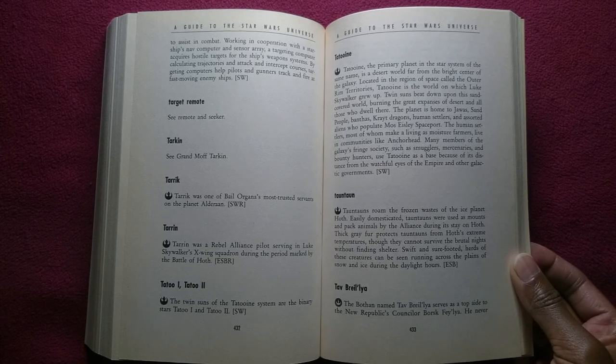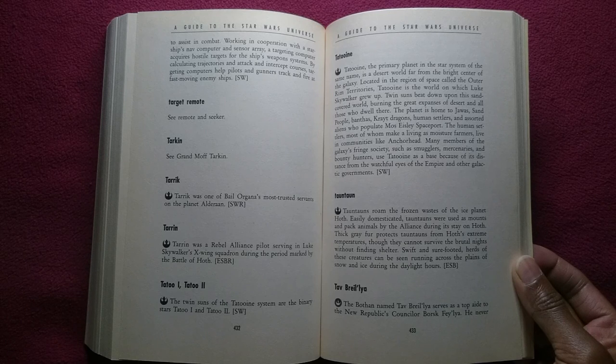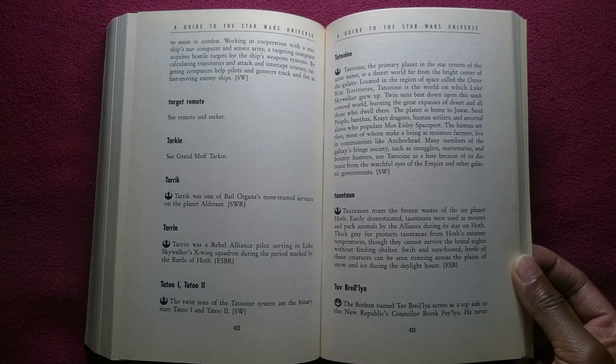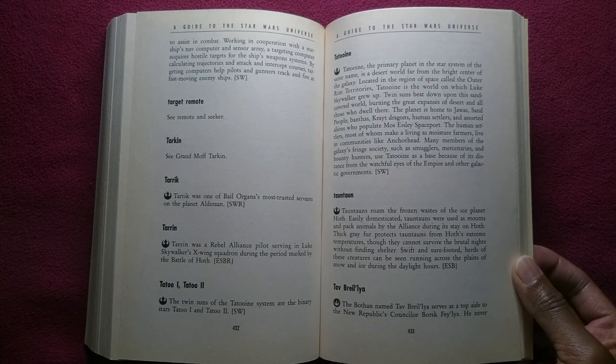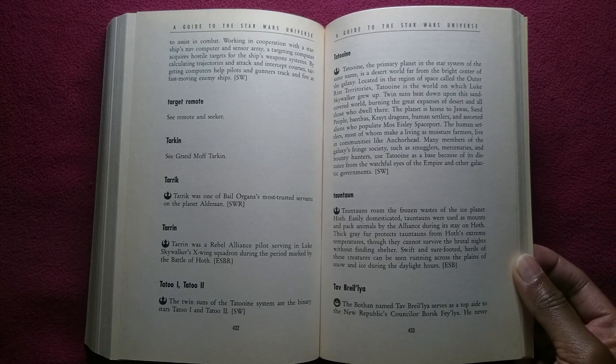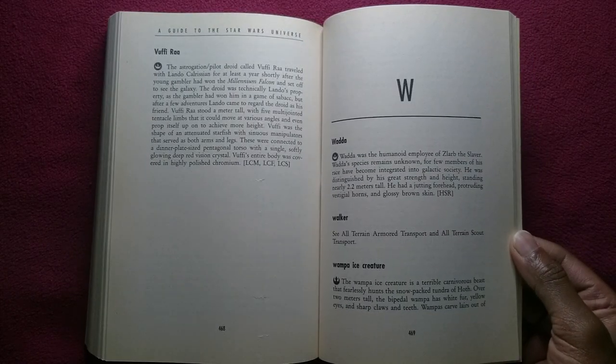Tauntauns roam the frozen waste of the ice planet Hoth. Easily domesticated, Tauntauns were used as mounts and pack animals by the Alliance during its stay on Hoth. Thick gray fur protects Tauntauns from Hoth's extreme temperatures, though they cannot survive the brutal nights without finding shelter. Swift and sure-footed, herds of these creatures can be seen running across the plains of snow and ice during the daylight hours.